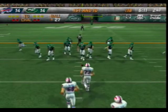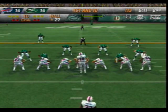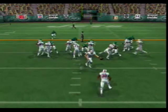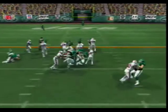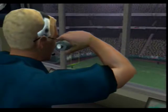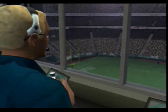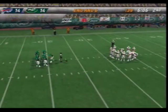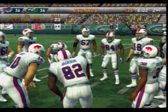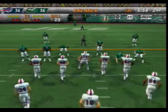So they have first and 10 here. 27-yard line. Looking upfield, number 52 is there on the stop at the 23-yard line. I know they didn't get much, but it's all about making the defense respect the fact that you're willing to run. Ball on the 23-yard line.